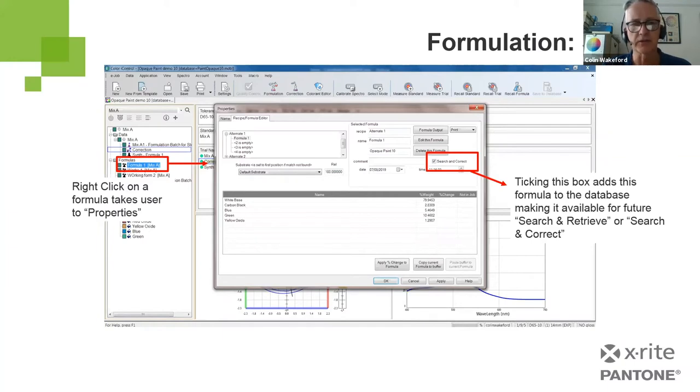And I'll show you in a couple of slides' time how we can actually select the route we would do the formulation, whether it would be just a first-time formulation, a search and retrieve, or a search and correct. So as a user begins to work more and more with iMatch, going from 100% first-time matches, you can start to introduce the search and correct or search and retrieve, to the point where maybe, several years down the line, the majority of what you do is search and retrieve or search and correct on first-time formulas, because you've built up quite an extensive palette of saved formulas, which will give you something that's quite close to a lot of the colors you'll be working with.